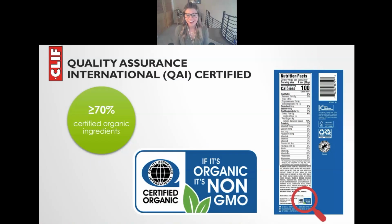While we're talking about organic, I want to mention this one. Quality Assurance International, or QAI for short, is a certifier within the National Science Foundation, the NSF, and they certify for many things, with organic being one of them. The QAI certified organic label indicates a food contains 70% or more certified organic ingredients. This seal is often found on the back or the side panel of a package or food label near the ingredient statement, and it's verified by Quality Assurance International, which is an organization that is accredited by several international government agencies, including the USDA.